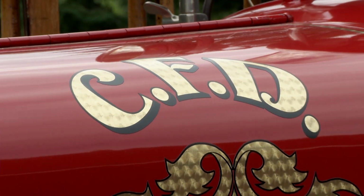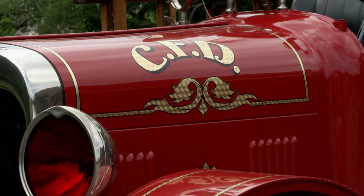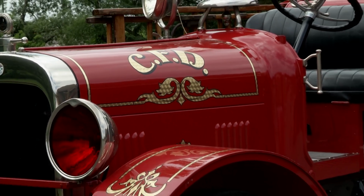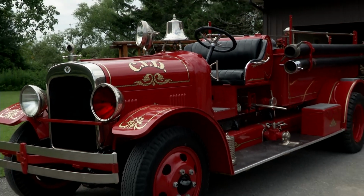My name is Mark Diminie. I'm a captain here at the Cobourg Fire Department. I've been on the job here in Cobourg for 29 years now, and this is the story of what we affectionately call the Old 32, which is Cobourg's first combination motorized pumper.